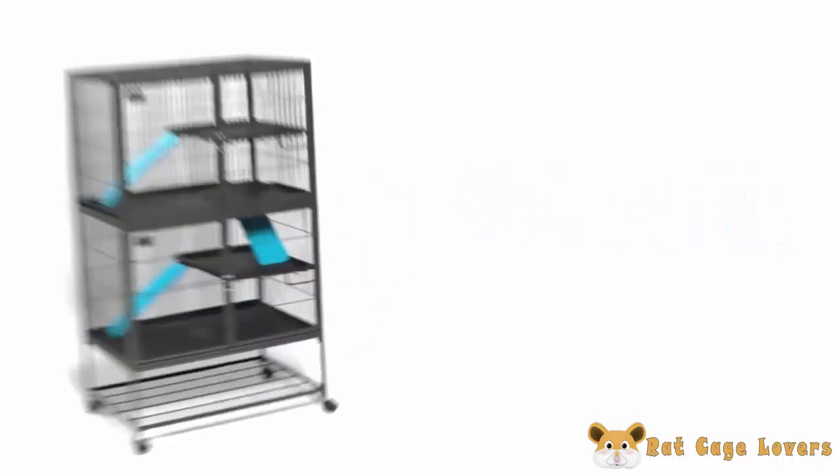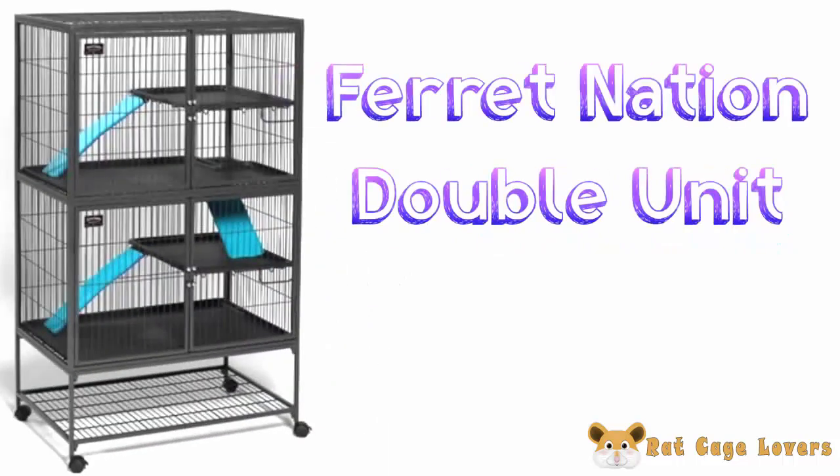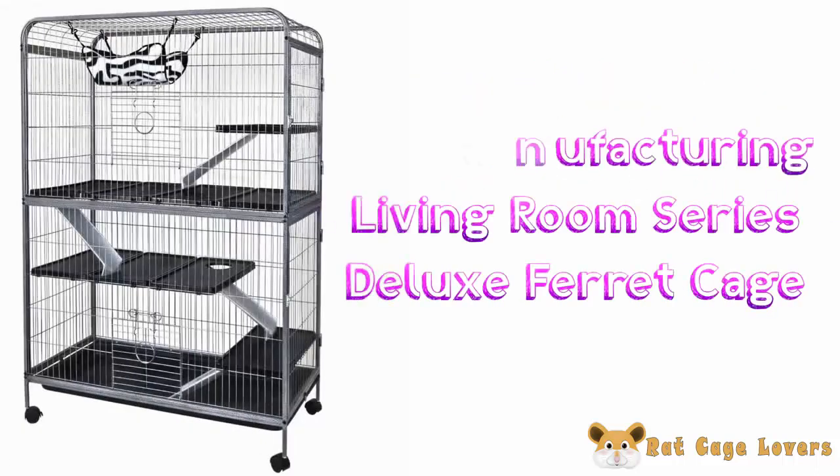For US and Canada, a great one is the Ferret Nation Double Unit. This is huge, offers plenty of ground space, lovely height for bar climbing and levels to explore on, but the bar spacing is over half an inch, so again, it will need meshing.